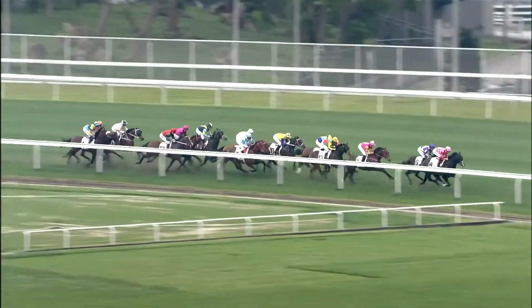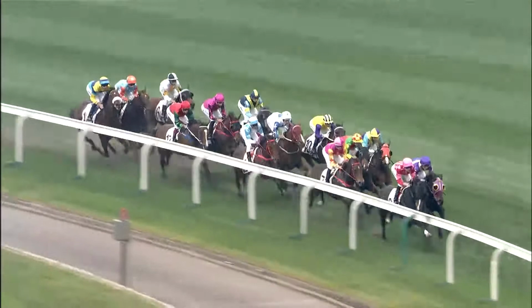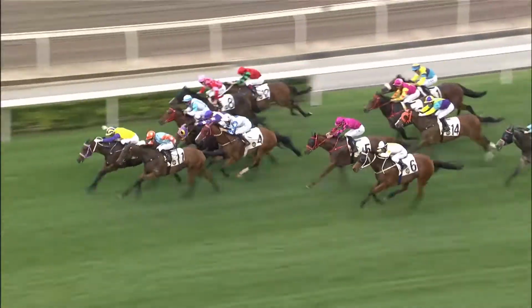Zhang Yin is nestled away in midfield. He's got light blue colours on the rail, and you'll see he gets a little bit keen in the middle stages, fighting Karis Teton when the pace slows, but he runs on well to get third in the final stages.